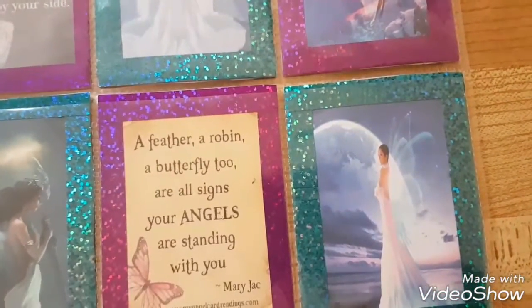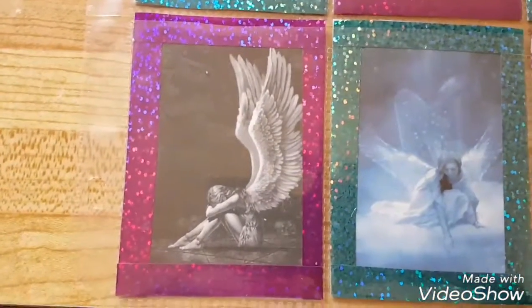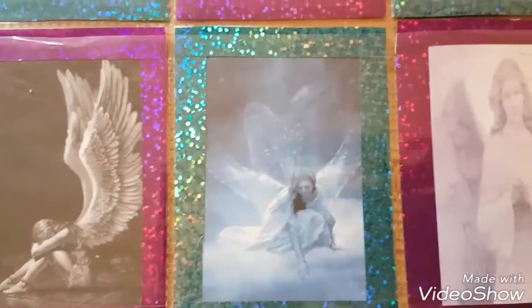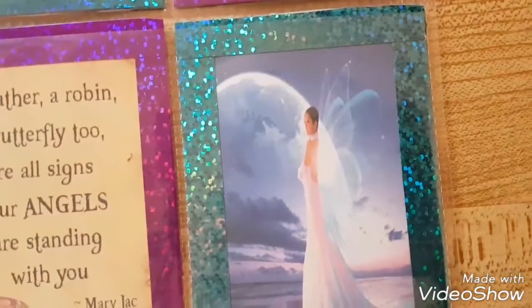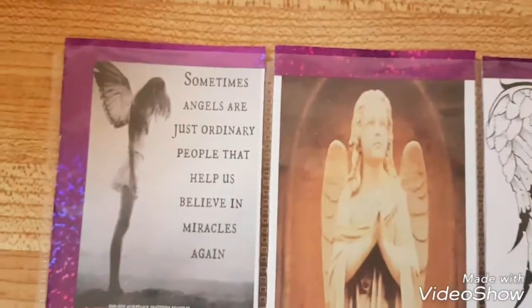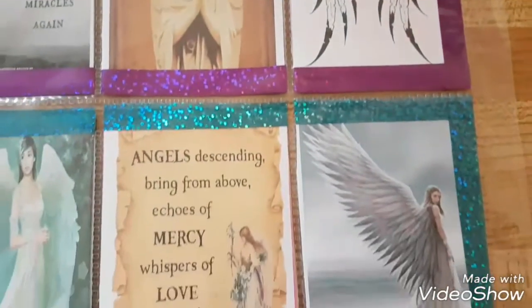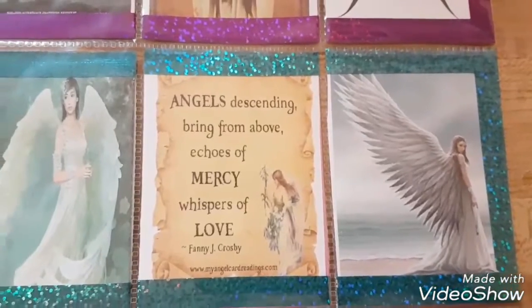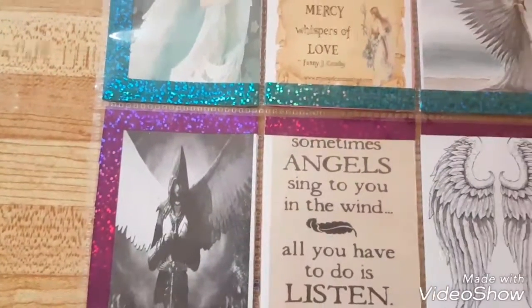I went with blue and purple, my two colors. I got some sayings here. It's a black and white one. That's very pretty. I got statue angels and art angels. That one's almost fairy-ish, a little bit more fairy-ish than angels, but I just really liked it. And this is the back so far. Statues, and I got some wings. Some quotes. There's the back.